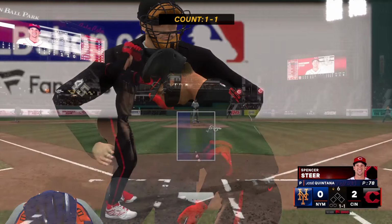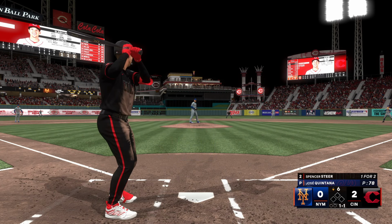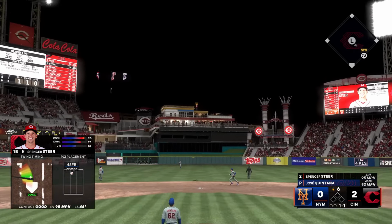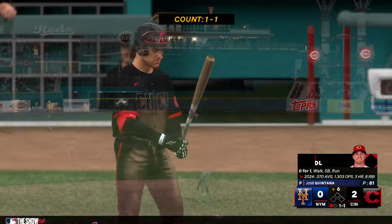Back here in Cincinnati, bottom of the sixth inning. In now for the Reds, Spencer Steer. The windup, the pitch. Hit pretty well in the air out to center. Bader should have it. Nabs it, and there's one down.